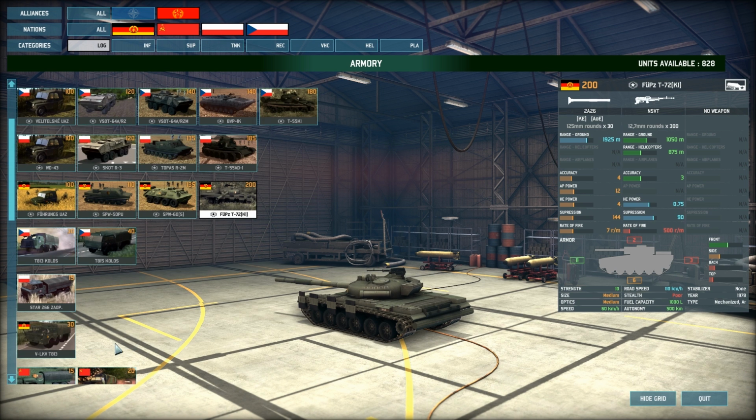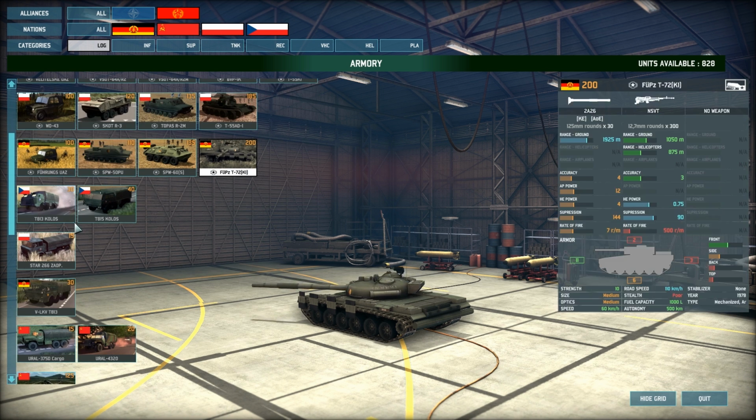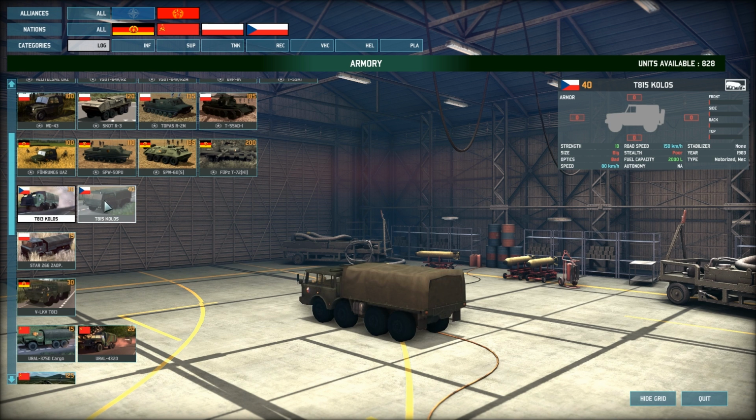So, moving on to the PACT supply vehicles now, we are first looking at the Koloss. Now, these are Czech supply vehicles which have a fuel capacity of 1,500 litres. It has a speed of 80 kilometers per hour and a strength of 10. It doesn't have any armour, so it will get taken out very easily and make a big boom. But again, it's decent for staying alive against nearby artillery fire because of its strength. It will always take damage, but it will always take enough that it will stay alive.